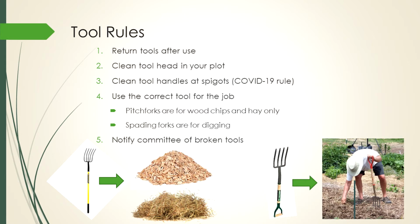Number 2, clean the tool head. Get all that dirt off while in your plot. Dirt carries weed seeds and soil pathogens. No one wants your weed seeds, and you don't want theirs. So get all that dirt off in your plot. We've got wire brushes to help with that, or you can just grab a big wood chip. Whatever gets the job done.